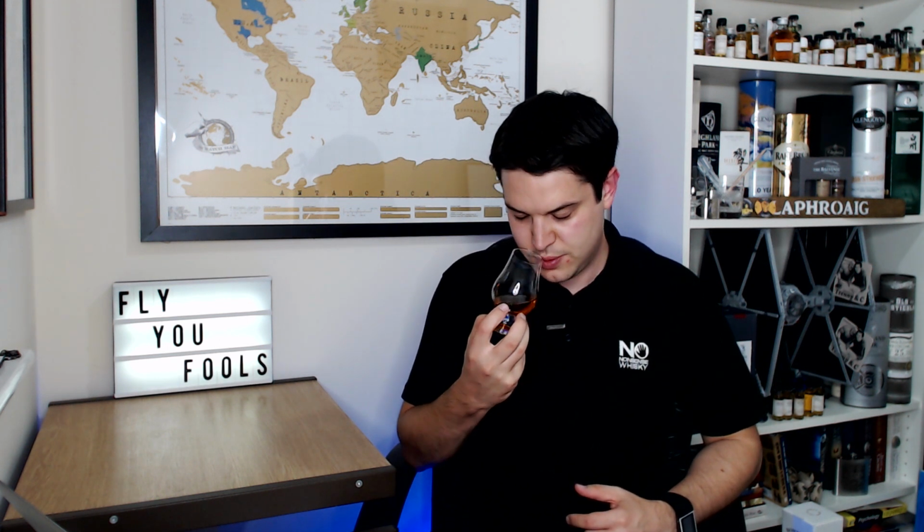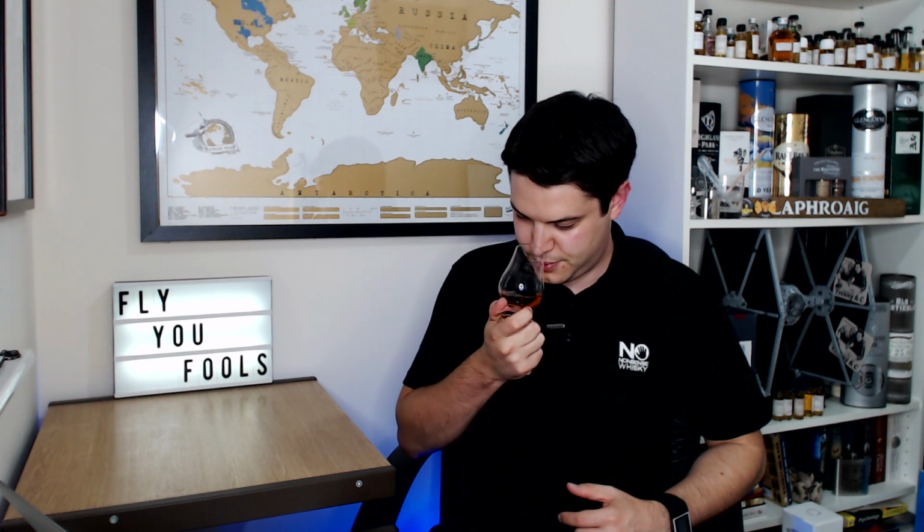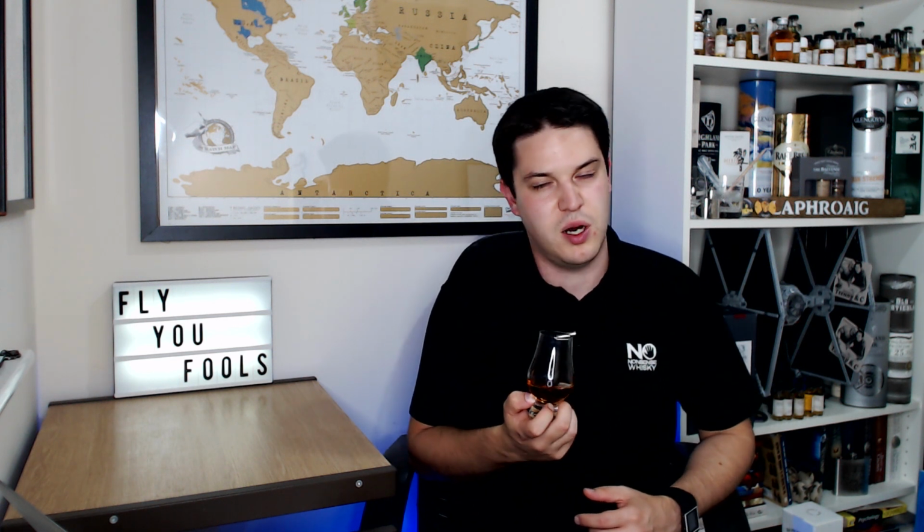It's got a really glorious kind of typical bourbony nose on it. It's very Jim Beam-esque for sure. Oaky. If you're not careful and put your nose in too far, you'll get the ABV burn. But for me, I get a lot of dark fruits, cherries, that kind of thing. Maybe even a little bit of that kind of cola flavour. I get a lot of cola flavours, marzipan and things like that on bourbons. Definitely in there.